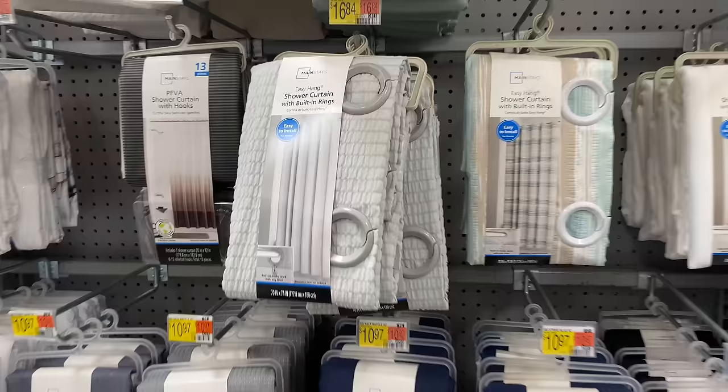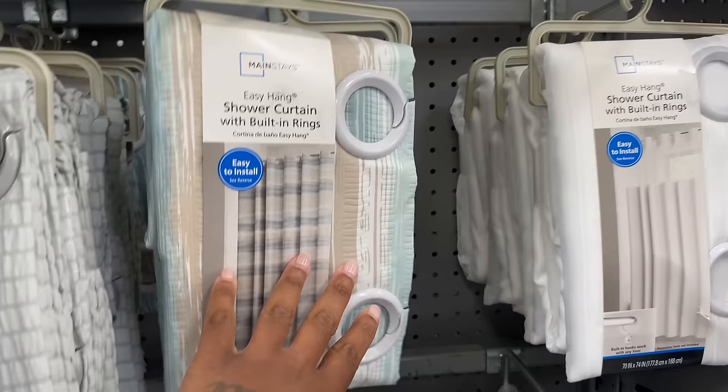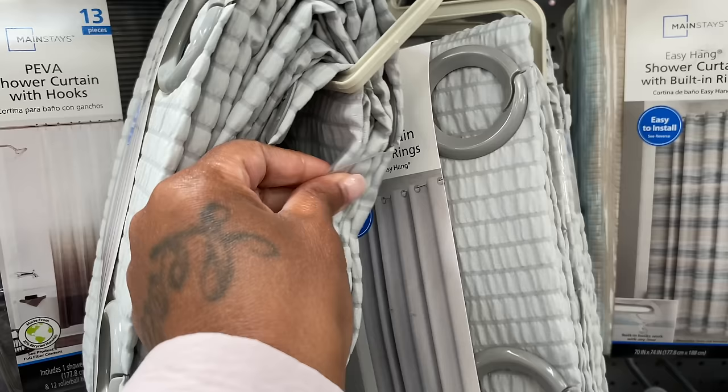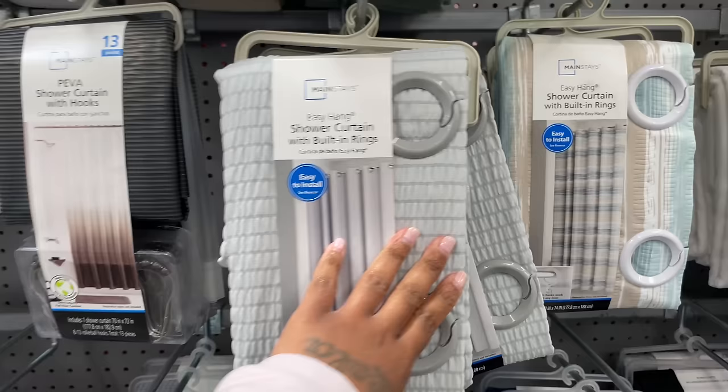Oh geez, look at this shower curtain. They got built-in rings. I've never seen this. Okay, this one, I thought this was broke. But yeah, they got built-in rings now. Isn't that cool? This one got it too. They're $16.84. That's not bad for the built-in rings. That's not it. Oh, and then they have like the little plastic on the inside. So this is really all you need. They got the built-in, you know, the shower curtain, the plastic. Oh no, I'm lying. It's like plastic right around it. My bad. I'm hyping y'all up for nothing.